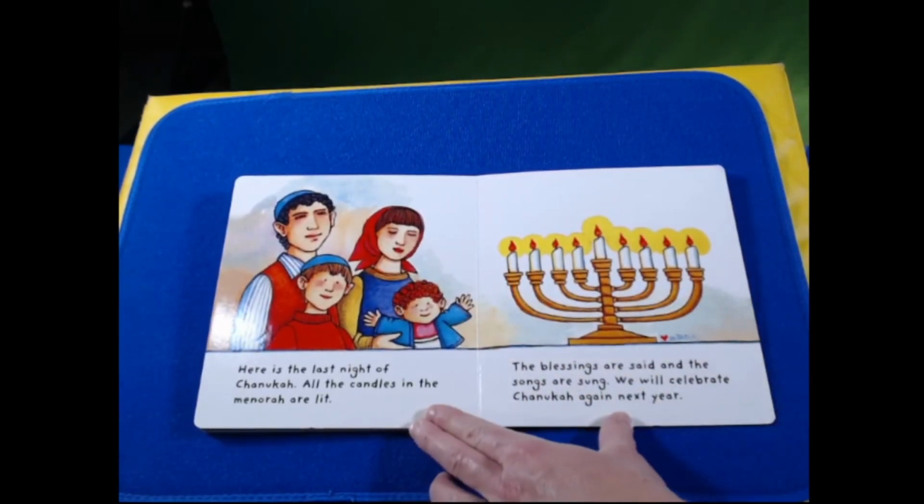Here is the last night of Hanukkah. All the candles in the menorah are lit. The blessings are said and the songs are sung. We'll celebrate Hanukkah again next year.